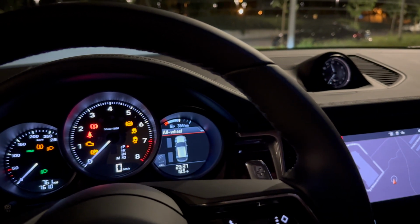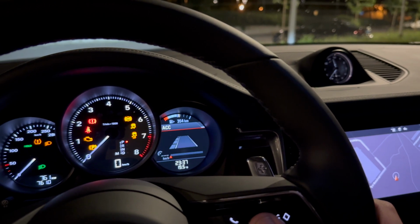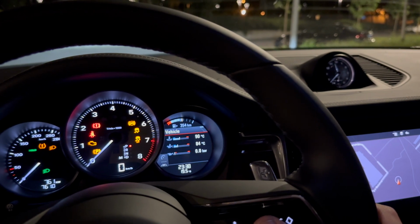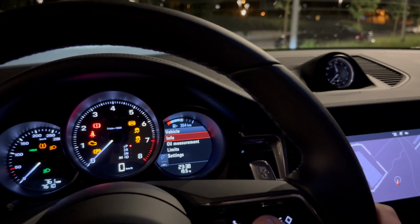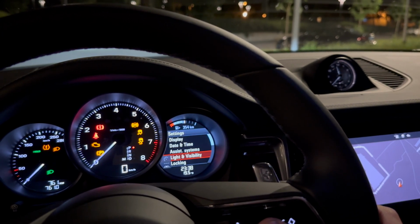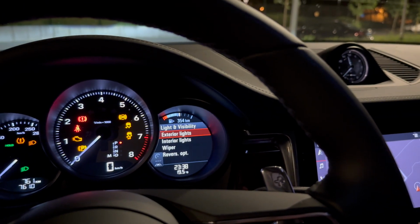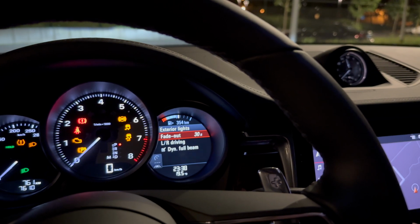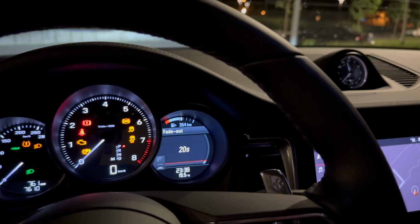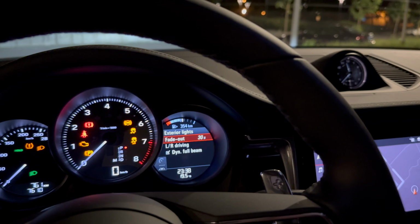You can see here all-wheel drive, I guess how much power you're using in front and rear, and speed limit, distance for the cruise control, and here you can see vehicle information. If you press here, you can see info, oil measurement, limits, and settings, display, time and date, locking, light and visibility, exterior lights. Let me see here, fade in 30 seconds. So yeah, you can increase this to 120. So yeah, that's cool. Hey, we can use the roller for that. It's pretty sweet.